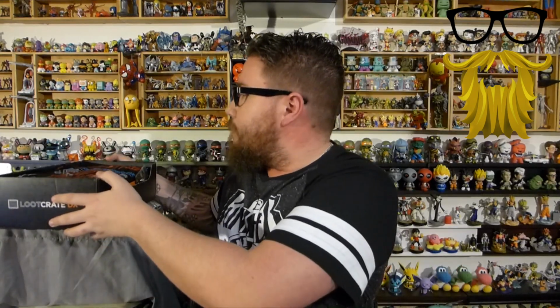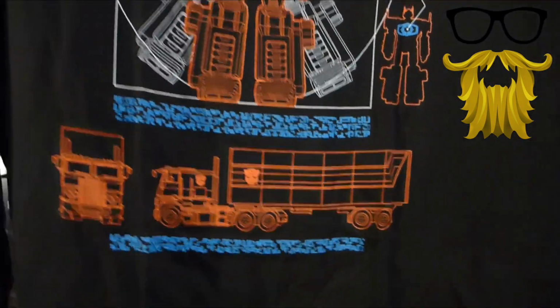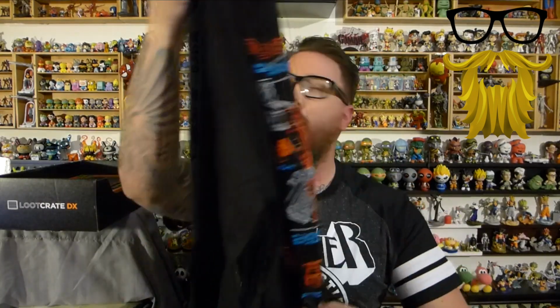There's an information card. Looks like we got a shirt. Looks like we got some Transformers stuff. A little Optimus Prime for you. Cool. So we got a long sleeve shirt, so that's the one thing about DX: you're never going to see standard shirts. They always either do long sleeve or sweater, or one time they did a polo, which is pretty cool. So they always change it up a little bit, which is good. So Transformers, okay, that works.